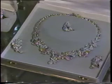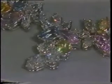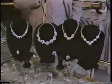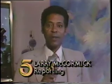And they look exactly the same. Matter of fact, many times I fool jewelers live on camera, even with their loupes. That's how fine these copies are. How much do you think these pieces would cost if they were real gems? And how much do you think they would cost here at Our Secret? We'll tell you about that tomorrow night. From Beverly Hills, Larry McCormick for Channel 5 News at 10.